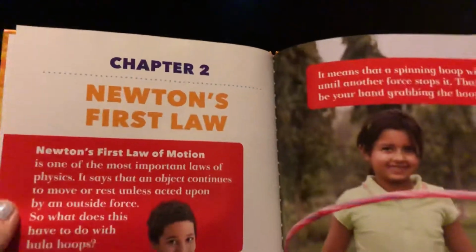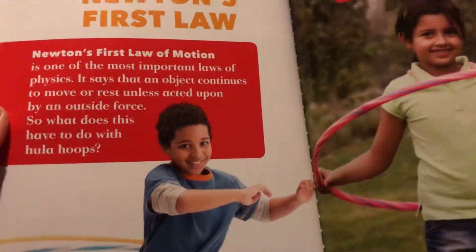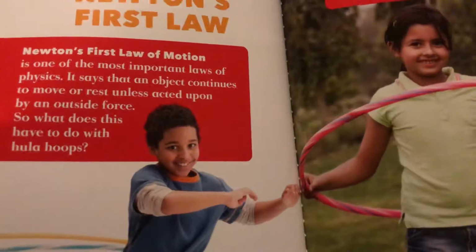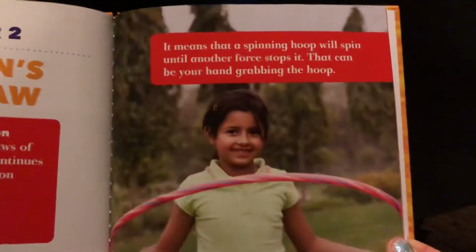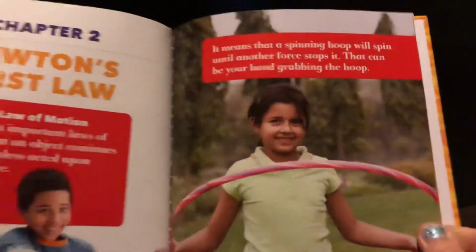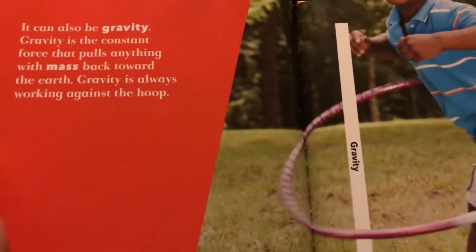Chapter 2, Newton's first law. Newton's first law of motion is one of the most important laws of physics. It says that an object continues to move or rest unless acted upon by an outside force. So what does this have to do with hula hoops? It means that a spinning hula hoop will spin until another force stops it. That can be your hand grabbing the hoop. Oh, and remember, gravity is always pushing down, or to the center of the earth.